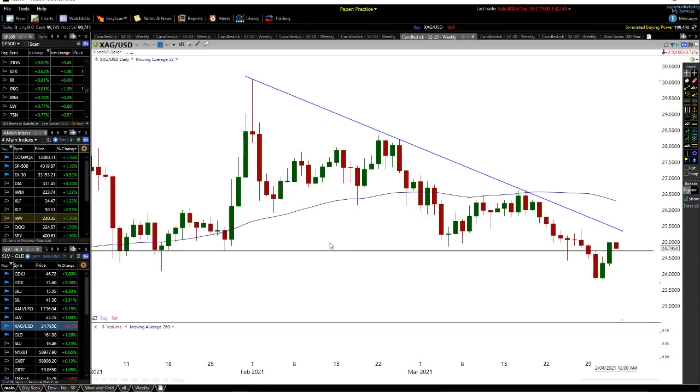Looking at silver right now, silver's different here. We're not getting any bullish signs out of silver at all. Not yet anyway. We have this very big, strong downward trend when it comes to silver. So we had this low, lower low, lower high, now breaking down.